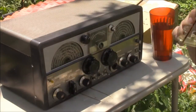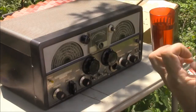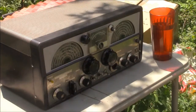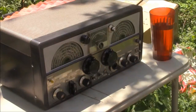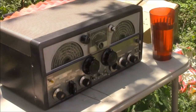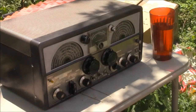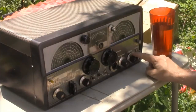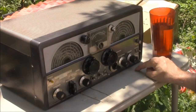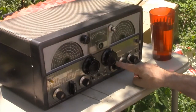There's quite a few caps in there. This thing has quite a big load of molded paper caps. They look a little bit like the bumblebee cap. There actually are 2 bumblebee caps in here that I chased away. The rest of them are these pink molded paper caps, manufactured by Cornell Dubilier. Pitch control from the BFO. And the response filter over here, I think I told you that was the response filter. They call it the selectivity.